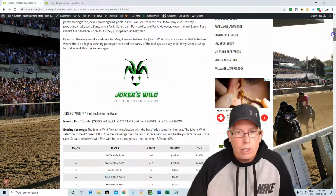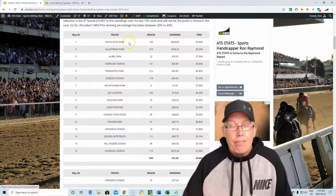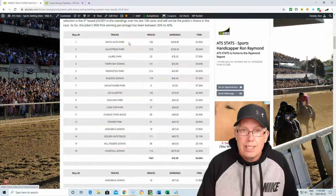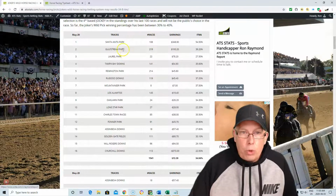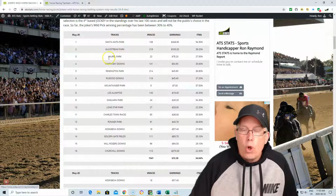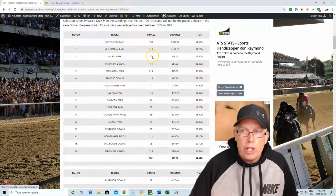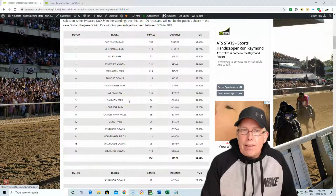I'm going to take you to where we summarized it on top here. The number 1 track in the month of May for the Joker's Wild betting system was Santa Anita Park. Number 2 was Gulfstream Park. Number 3 was Laurel Park, but keep in mind, this is based on May 30th, only 22 races. Then Tampa Bay Downs, Remington Park. You see the popularity of the track, or not even the popularity, the pool.